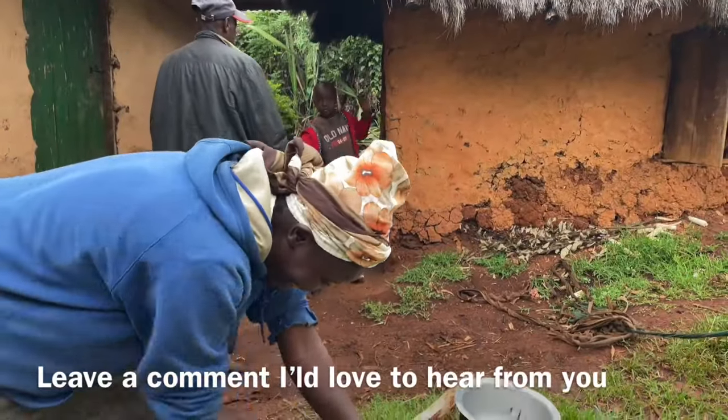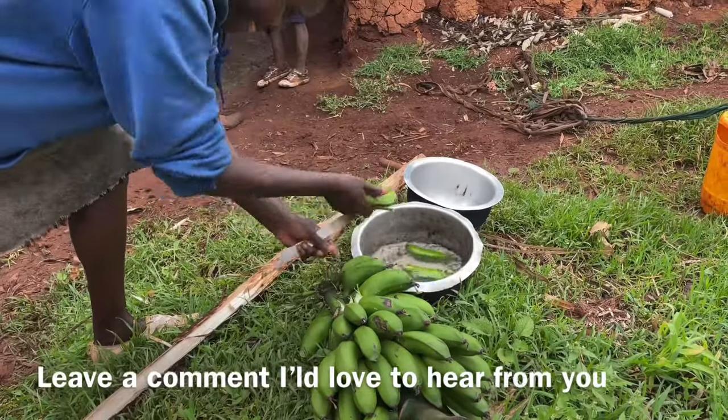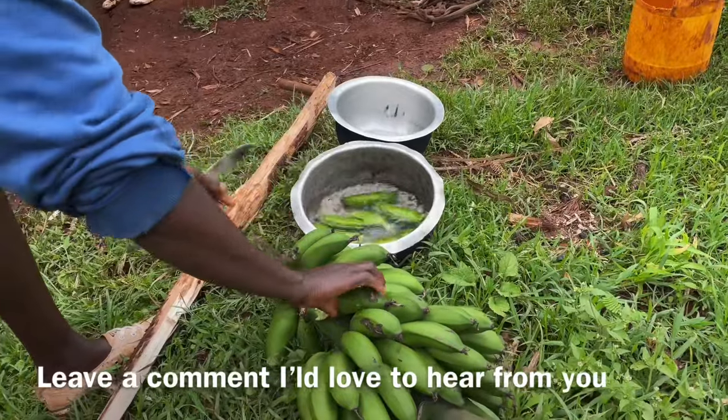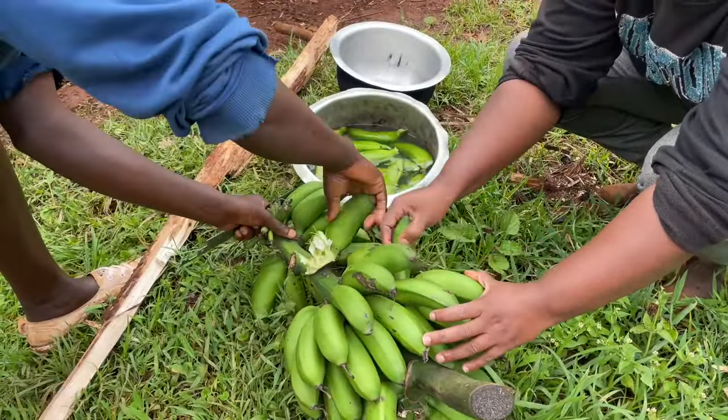We start peeling off the bananas. We are preparing it, we are putting it into the water for it to be less sticky. Let me know what you call this in your language, green bananas. I love to hear from you.